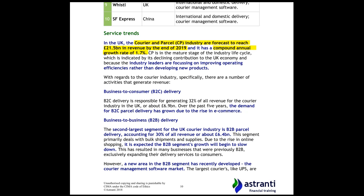Now, the first segment we'll look at is the business-to-consumer delivery. This segment's responsible for generating 32% of all revenue, or £6.9 billion, and the reason for this segment's growth is due to the demand for business-to-consumer parcel delivery, which has grown as a result of the rise in e-commerce.